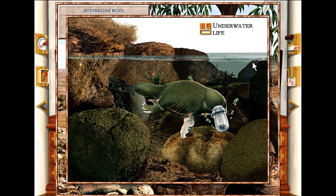This duck-billed platypus is hunting for insect larvae and other small animals on the bottom of the creek. It finds its food by probing with its beak and swims skillfully through the water using its webbed feet and flattened tail.